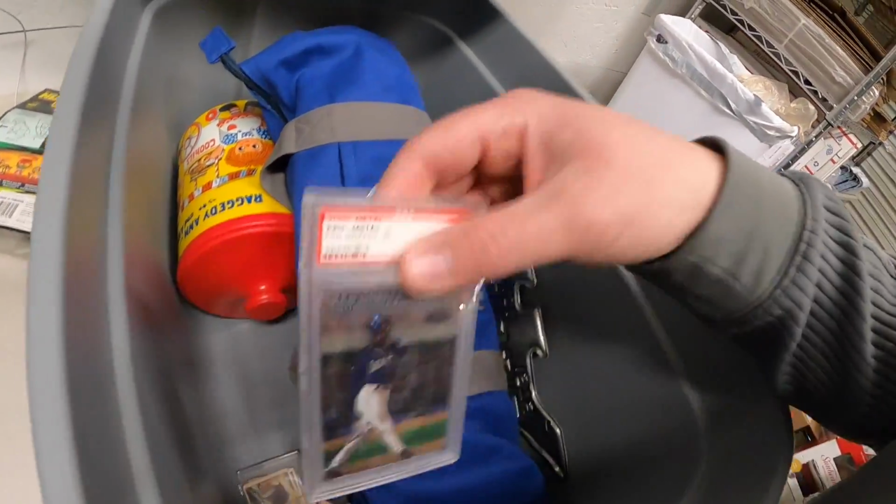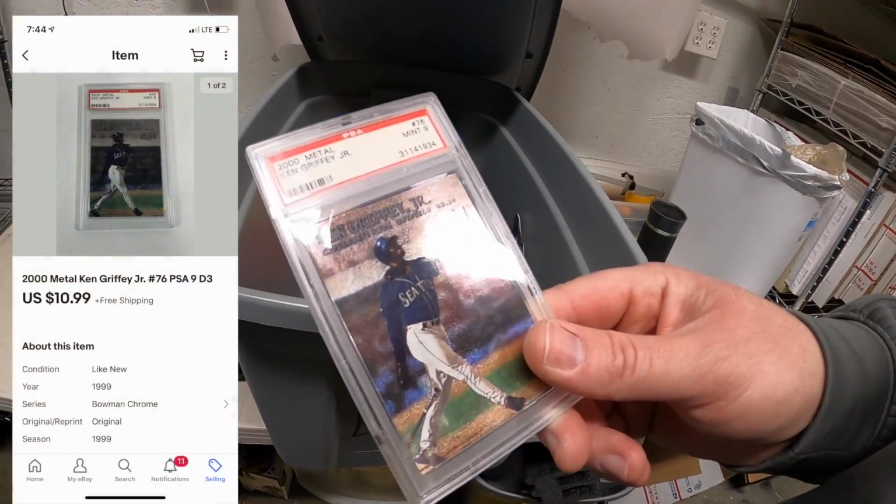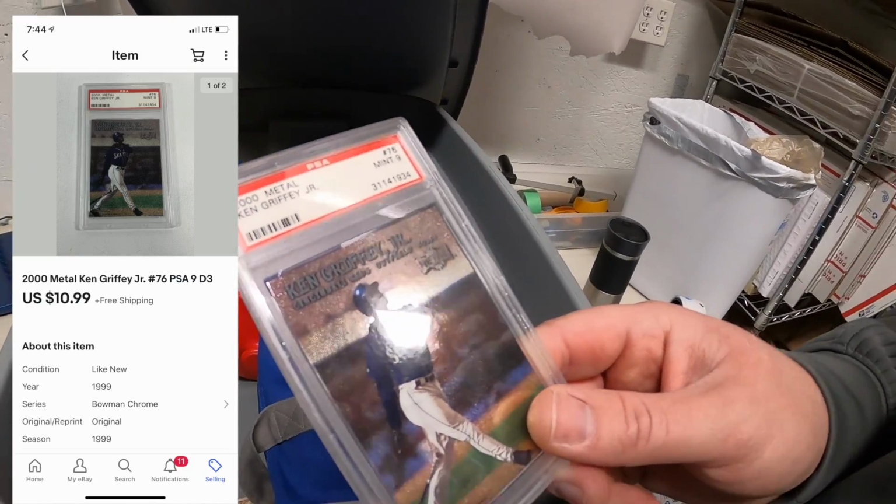Okay, also sold this 2000 Metal Ken Griffey Jr. card. Coincidentally, it's also going out to Adrian. I didn't realize he bought both of these. This sold for $10.99 free shipping.